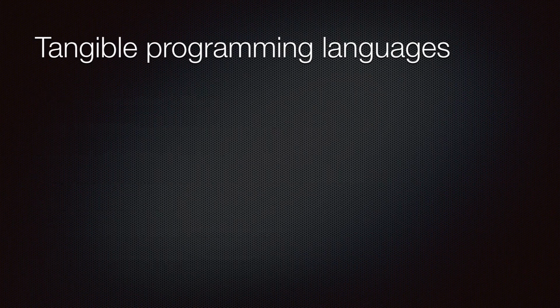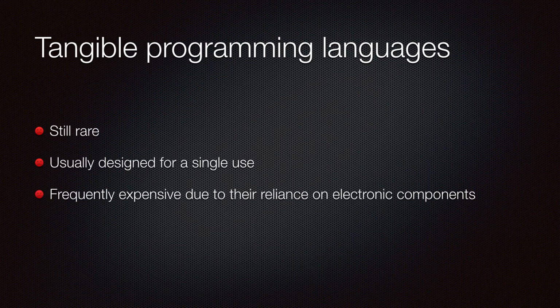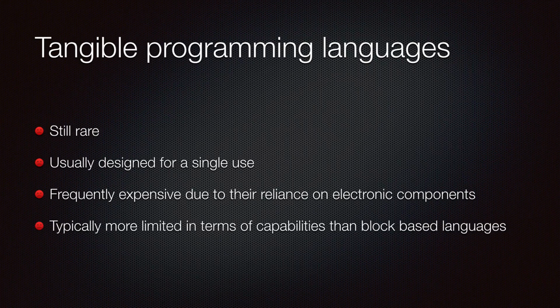However, there are also some problems with tangible languages. They're not very common, first because there aren't many languages of this kind, and second, because amongst the ones that have been created, many are not commercially available. The ones that do exist and are of public access are designed for single use. Most are expensive because they rely on electronic components, and many of them are also more limited than the typical block-based languages.